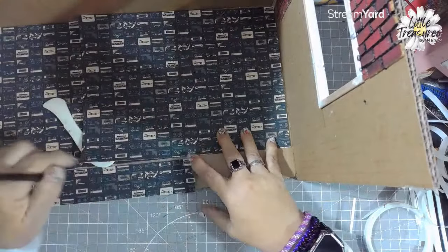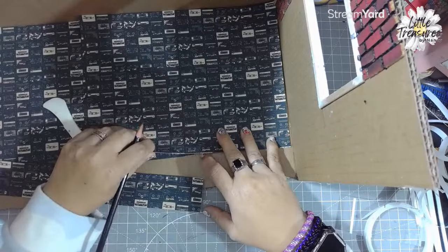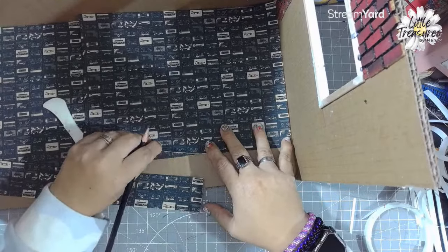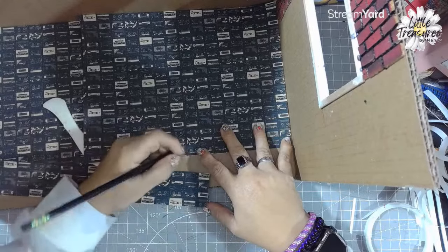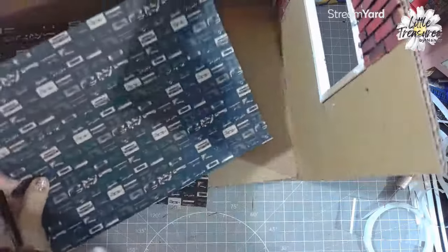Let's see. I want to overlap a little bit. Let's see, where do I overlap? Right here. We'll cut that piece off.